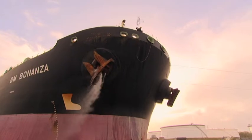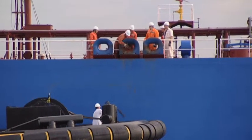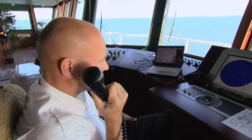My main task as a captain is that the ship is operating in a safe way, and that we do our jobs, bring the ships in and bring the ships out, and that's our main task. It is not inconceivable that damage can be caused by throwing out and retrieving lines incorrectly. Little can go wrong if this is done calmly and according to good practices.